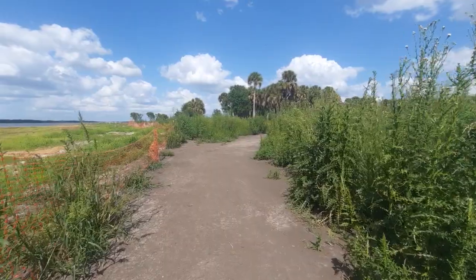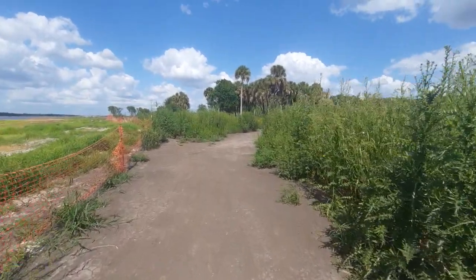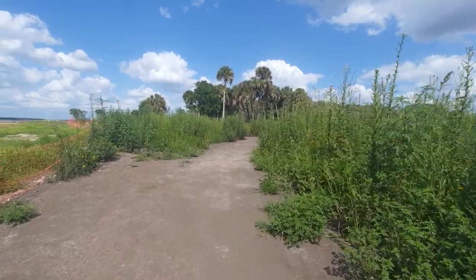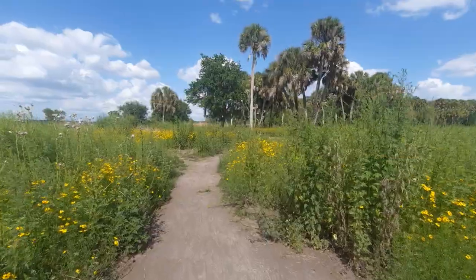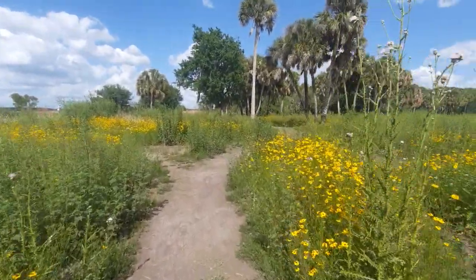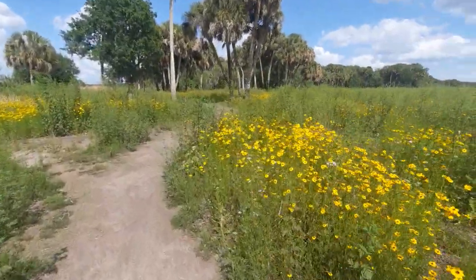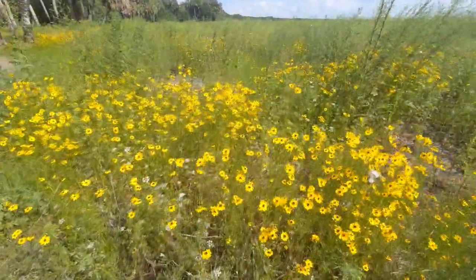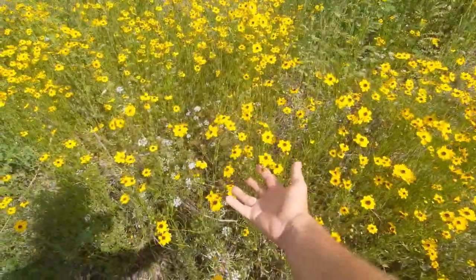But hold on just a second, you guys. I want to show you another particular wildflower that is highly found here. Give me a second. Okay, here we are. We're finally entering into the section where we can find it. Alrighty, so we see these guys right here. Aren't they pretty or what?